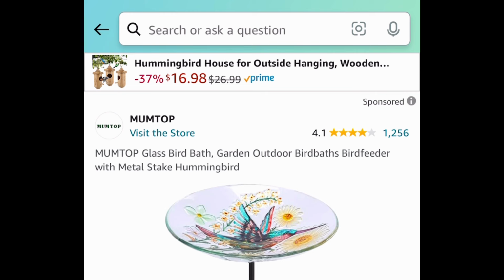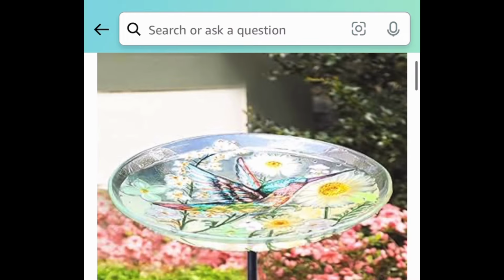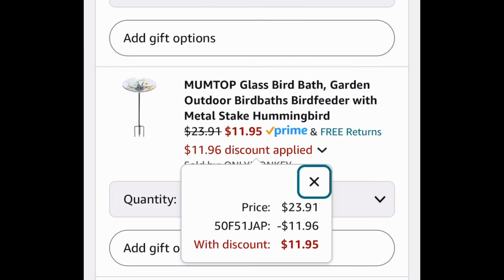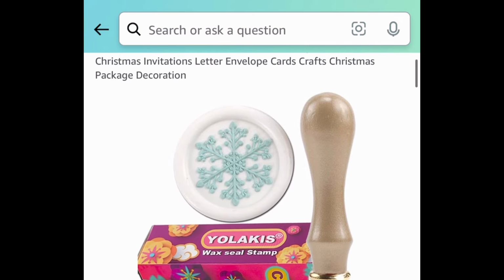Next deal here, we have these glass bird baths. This has amazing reviews, and this one you get to choose from the hummingbird pattern or the pink flower pattern. You'll see as I scroll down here, these are priced at $23.91, but with our code we're bringing it down to $11.95.